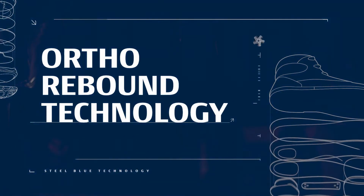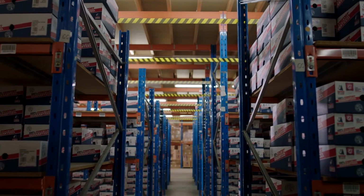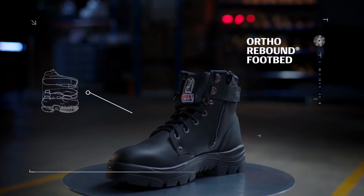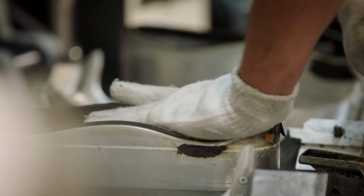Introducing Steel Blue's Ortho Rebound Technology. Whether it's on site or on the factory floor, we're always searching for new ways to improve and evolve the work boot. That's why we set out to design the most comfortable work boots in the business. The innovative Ortho Rebound footbed delivers premium support and comfort, shielding you from stress-related injuries and day-to-day worksite fatigue.